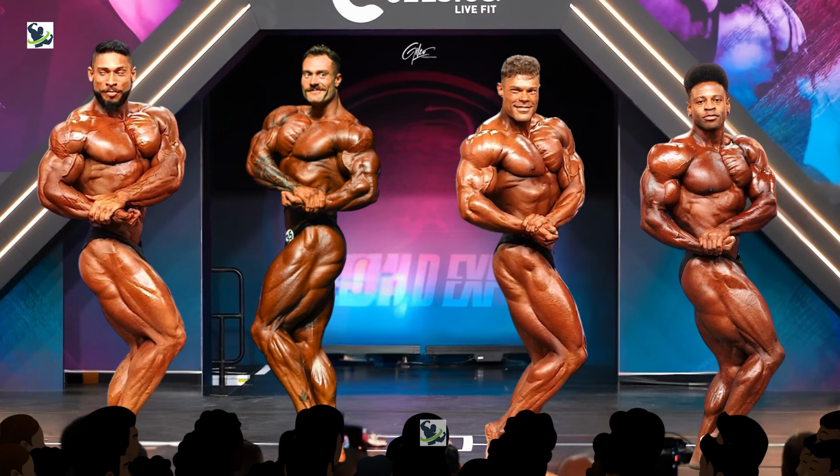Wesley Vissers puts up a strong fight but ultimately falls behind Chris here. While Wesley has a solid chest, Chris's overall size and muscle maturity push him ahead. However, Wesley still beats Ramon Dino in this pose. Ramon has a decent side chest, but Wesley's upper body is more complete and his chest separation is deeper.